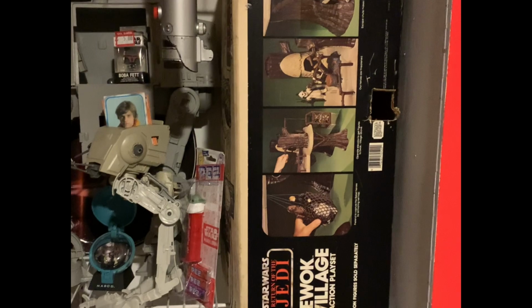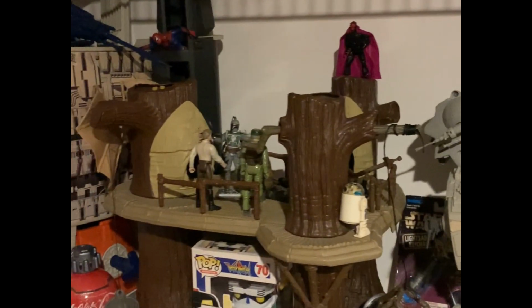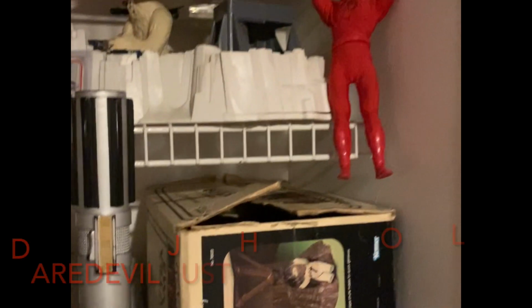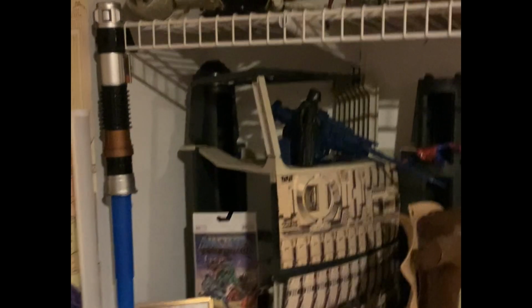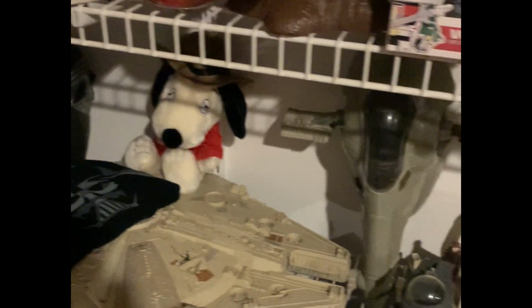I have an Ewoks Village box with almost complete Ewok Village. The AT-AT's mine from a kid. The AT-ST is mine as well. You got the Hoth Base, Rebel Base. A couple characters up here. The Death Star, almost complete, missing one piece on that one. We got Millennium Falcon, it's mine as a kid.